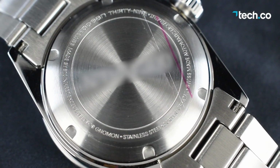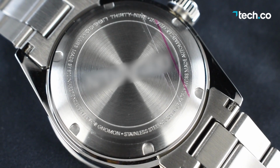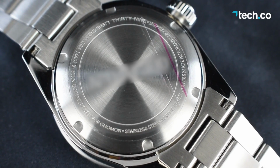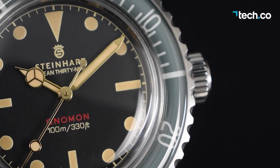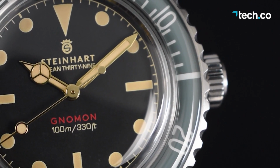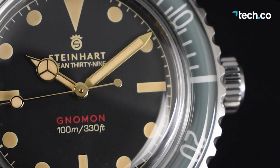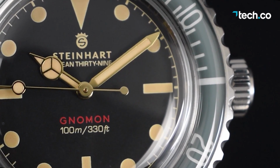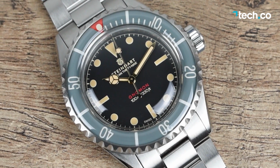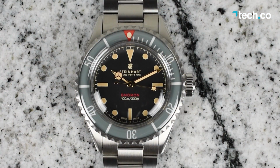With the standard Ocean 39 three-hander, you'll get either an ETA 2824 or a Sellita SW 200. While it may be odd to not know which you'll get, both movements are essentially identical to each other in terms of size, function, and reliability. Which movement you'll receive is congruent with inventory and availability of the movement. Although it's becoming more and more common to see Sellita movements these days instead of ETA, which is something we're totally fine with.